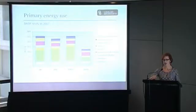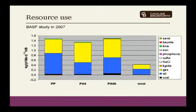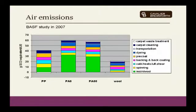In terms of energy use, I just thought I'd show you these slides to show how we stack up against other fibres. On the far left is polypropylene, and then you've got 2 nylons, nylon 6 and nylon 6,6, which are used in synthetic carpet production. So we stack up very well when you look at the primary energy use and also our resource use, which is far, far lower because our ingredients are so simple and they're not dug out of the ground. Similarly, in air emissions, and this is to do with production of the fibre and the processes involved with that.